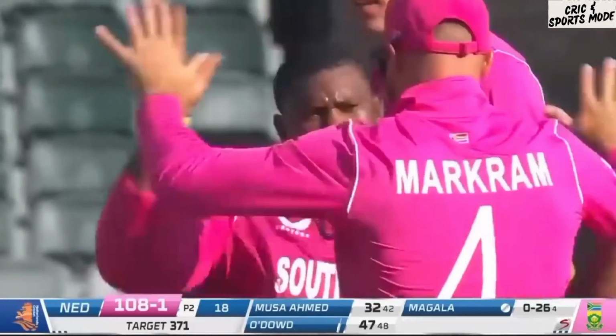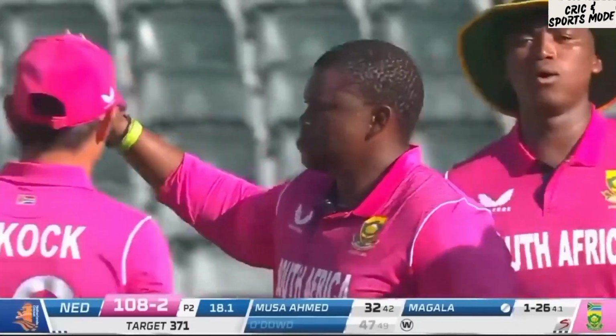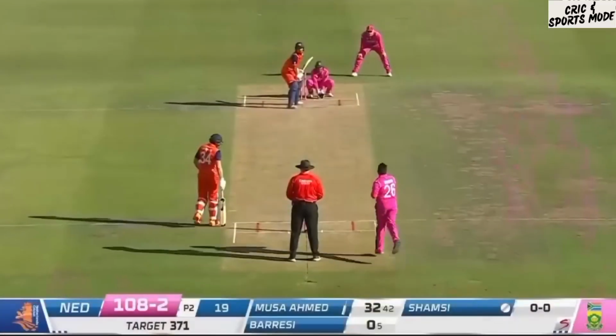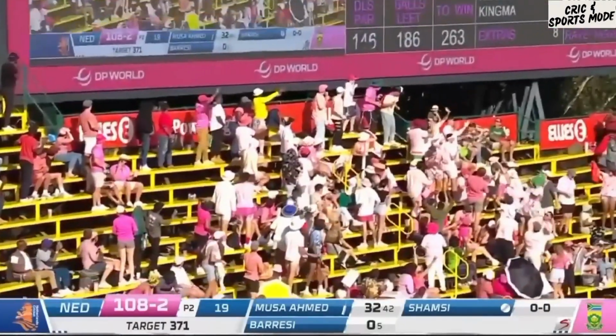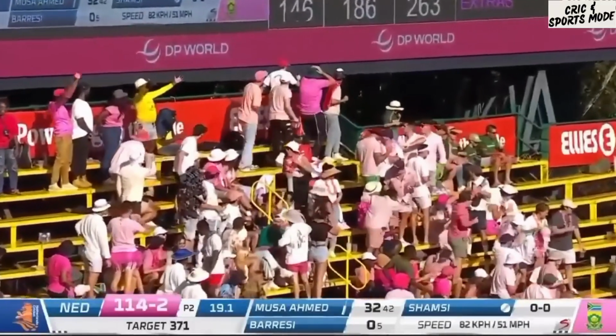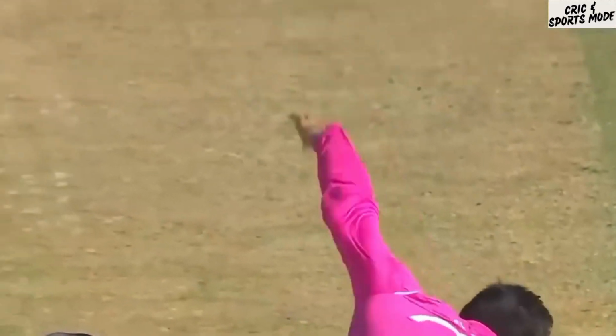Just trying to angle it down to third man. And again, the vital breakthrough in the series comes from who? It comes from Maharaj. Let's see how he gets on. Wow! He's met with a fantastic shot. Musa Ahmed, he's had to be on the back foot for a lot of deliveries from Heinrich Nortje. Yeah, he's been waiting for this. He's been peppered with that short ball.